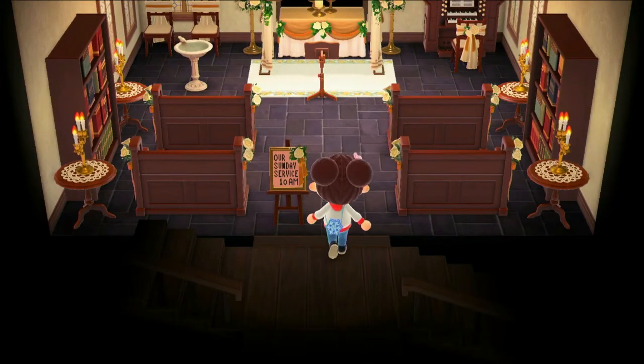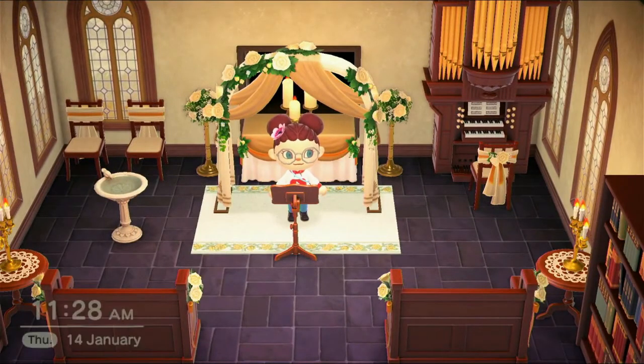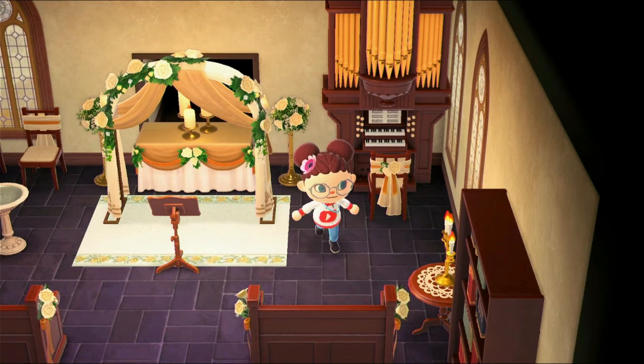So there you have it. We have a nice little church here. There's a spot for the priest to have his sermon. And over here there's an organ to accompany the hymns and other songs that may be sung here.